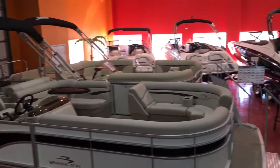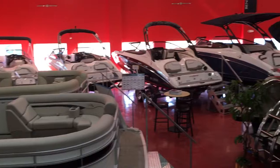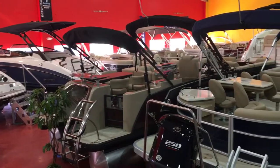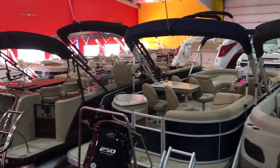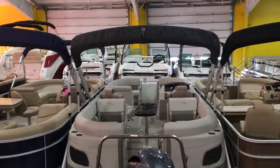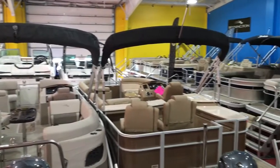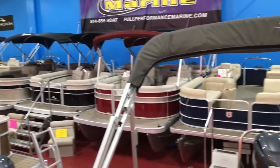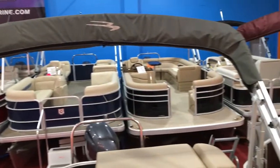So if you guys are looking for a boat, whether it be a pontoon, a bow rider, or express cruiser, give us a call at 814-658-BOAT. Stop by our facility, James Creek, Pennsylvania, February 2nd through the 11th. You're going to get a great deal, and you're going to see one of the best selections in the marine industry.